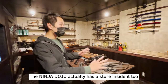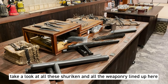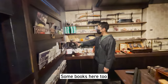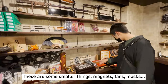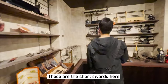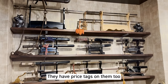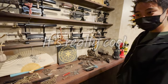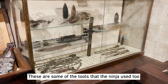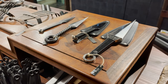So the Ninja Dojo actually has a store inside it too. Take a look at all this shuriken and all the weaponry lined up here. Some books here too. Just some small things. They're magnets, I think. These are fans and masks. Wow. Oh, these are very short swords here. Oh, they have prices on them too, I think. Yeah, exactly. It's really cool. These are some of the tools that the ninja use too. It's really awesome. Oh, this must be a kunai. Oh, that's so cool.